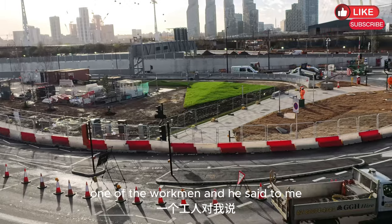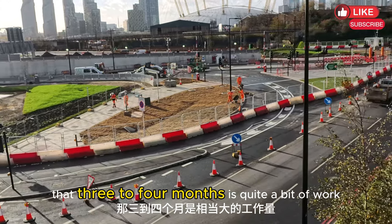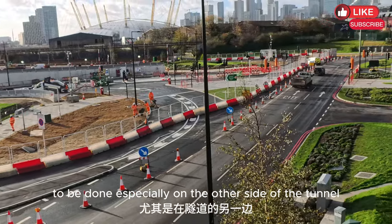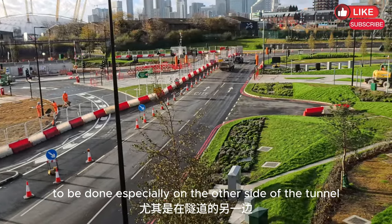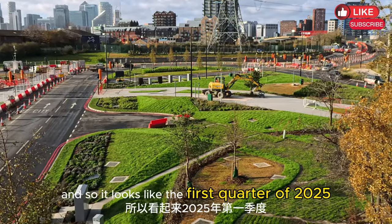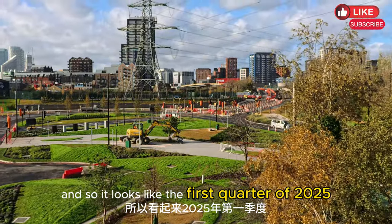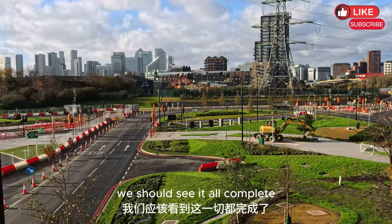One of the workmen said to me he reckons that it's 3 to 4 months, there's quite a bit of work to be done, especially on the other side of the tunnel towards the Blackwall Tunnel. And so it looks like the first quarter of 2025 we should see it all complete.